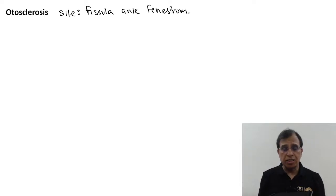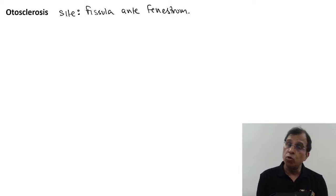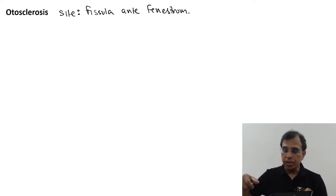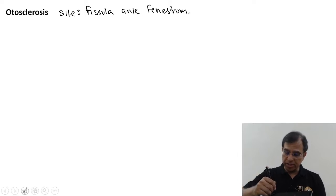You know why this is such an important question? The most common site of otosclerosis is fissula ante fenestram, because a lot of people think that otosclerosis arises in the oval window, many think it is in the footplate of the stapes, many think in the stapes, ossicles. All these are wrong answers, right? Fissula ante fenestram is the correct answer.